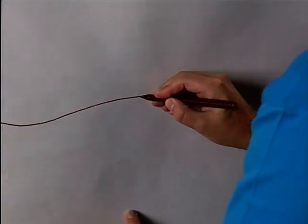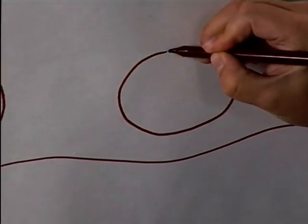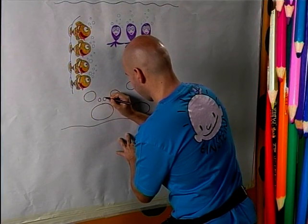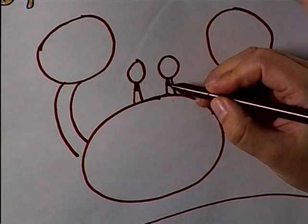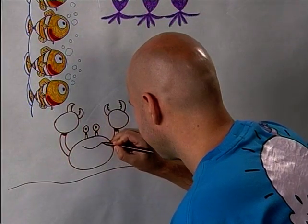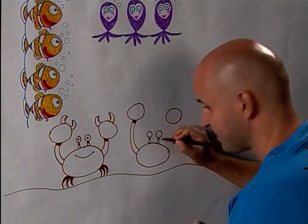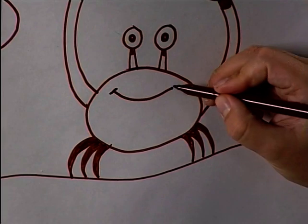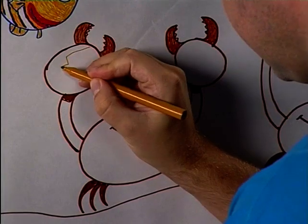I draw a wavy line for the sand, 2 big circles, and 4 smaller ones directly above. Then I draw 2 tiny circles directly above each big circle. What do you think is going to be? Well, that looks like eyes, and that looks like claws, and a smile. They are crabs! Crabs with 3 legs on either side of the body and happy smiles with big teeth.